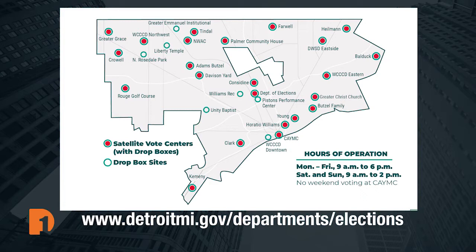You can go in, you can tell them that you want to vote absentee. They will give you a ballot that's specific to your district. All you have to do is fill that out and turn it in just like you would at a polling place, and then you're done. And you can do that any day of the week leading up to the election. You could go right now and take care of that. So check for hours and locations on the Detroit Department of Elections website.